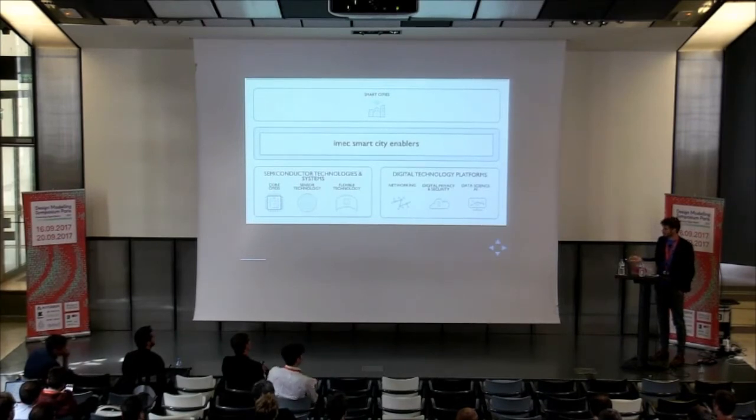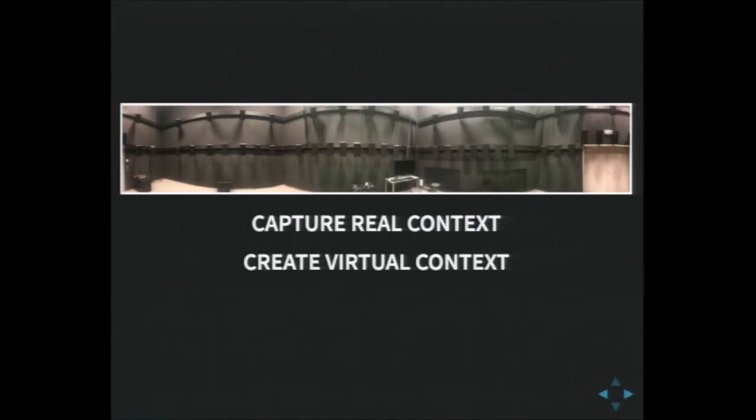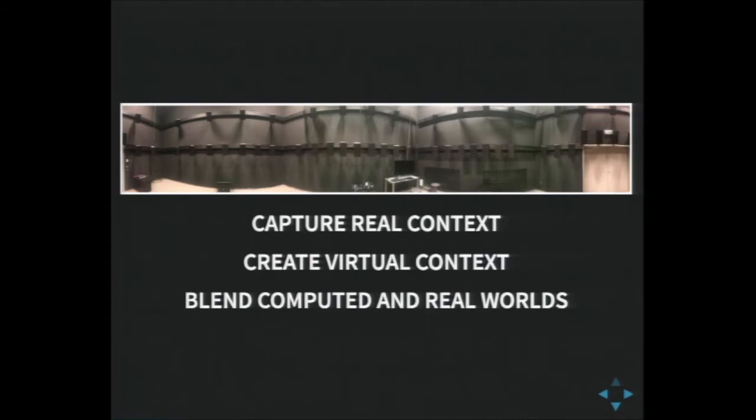I make use of all this infrastructure for a lab. It's very hard to show a black box. So, well, I have this black box. It's my lab. It has, among other things, 25 kilowatts of speakers, with which we can do wave field synthesis. But it also has sensors, so we can capture the real context. We know movements of the people. We know where they're looking, etc. So we can create a virtual context out of the data we capture. And eventually, we blend computed and real worlds, so data fusion of both worlds.